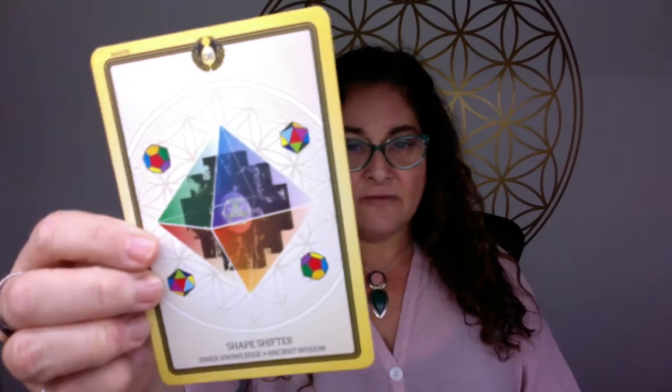because it's coming through as a matter of the heart. When we look at the octahedron around this card, the octahedron is the element of air. This is just one aspect of looking at it, but for this reading, it is about the heart. So everything that you are doing, whatever it is you're creating, whatever it is that you're shifting to bring through now, is all going to be a matter of the heart.